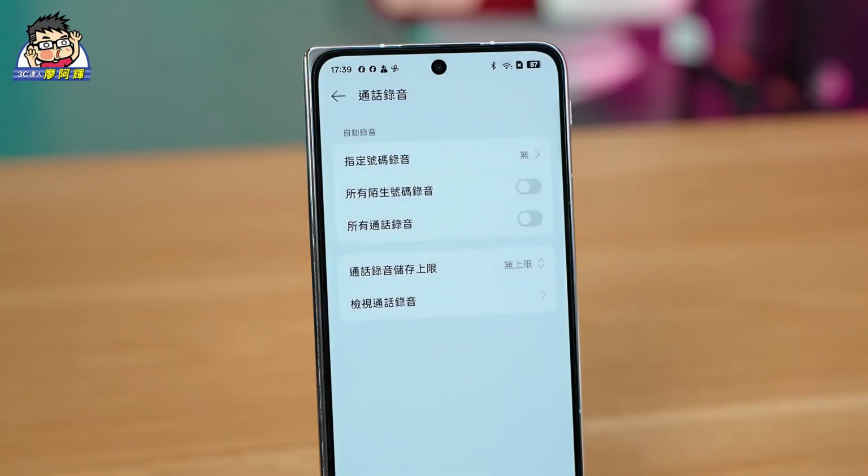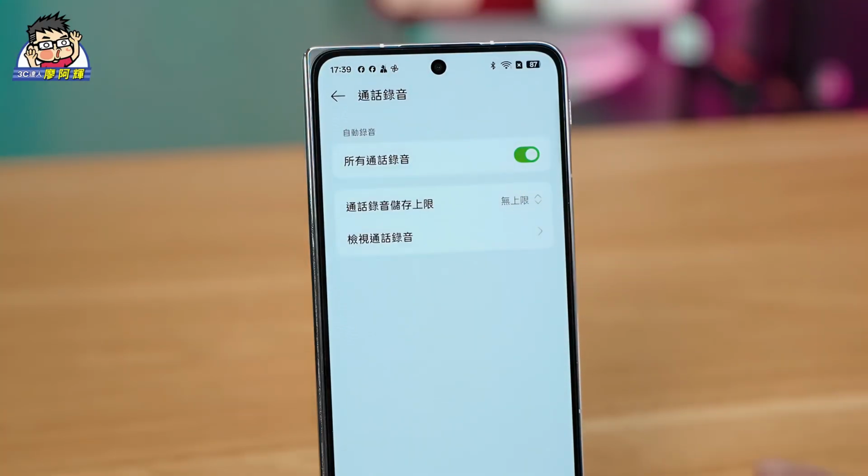Next, regarding some minor features. Find N5 has a built-in call recording feature and infrared remote control. This part is for your reference.